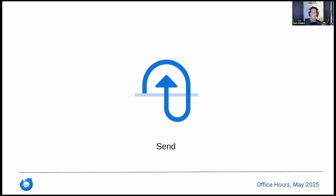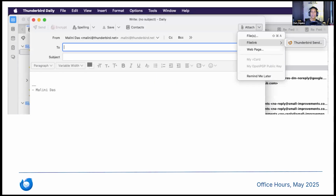The next service is Send. I got to work on this from its early days, and it is our solution to encrypted file attachments. Okay, get ready. The way that this works, we've built this as a Thunderbird extension where you click to attach a file and you'll see this new option for attaching a file as a Thunderbird Send file.